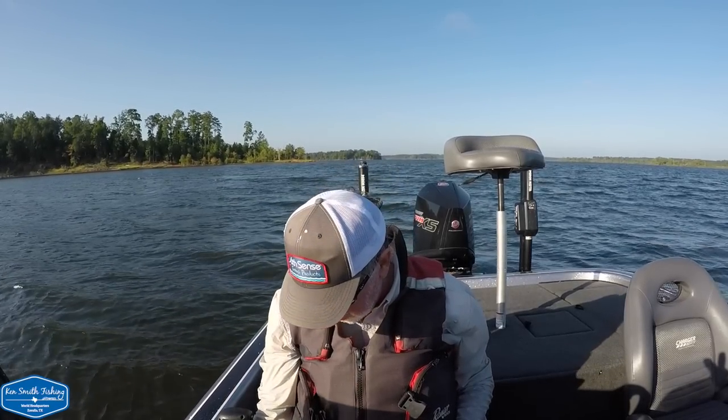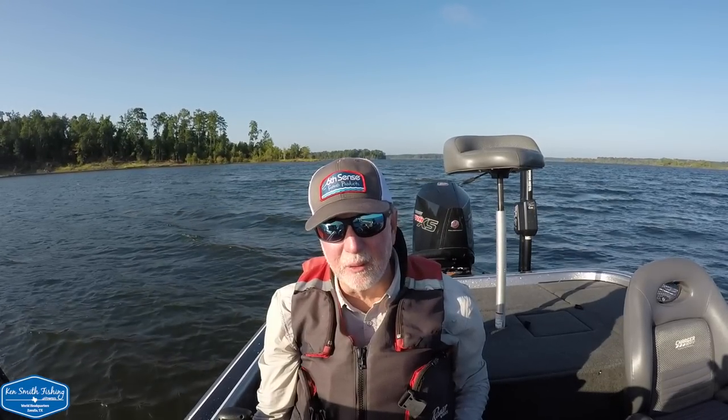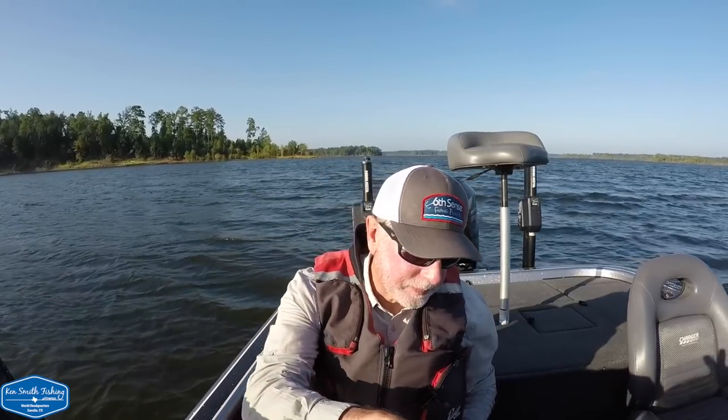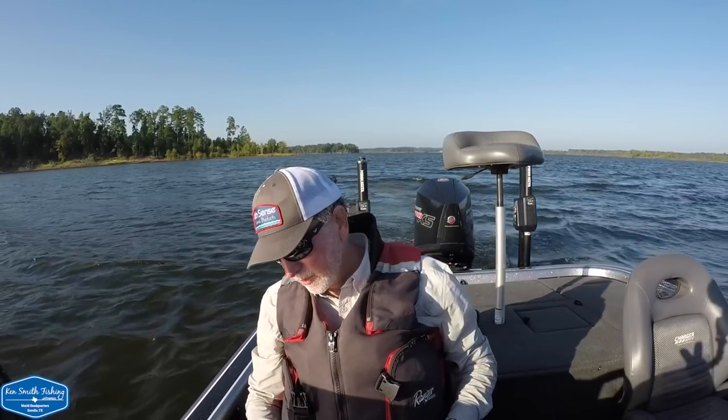So let's check the hole shot on this dude. By the way, it's confusing. It's got two keys down here, one of which is the power key, and the other one is the cranking key. All right. Motor's trimmed all the way down.